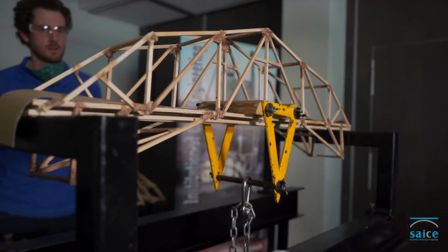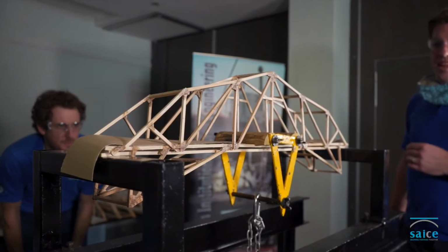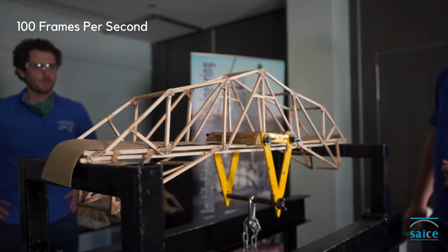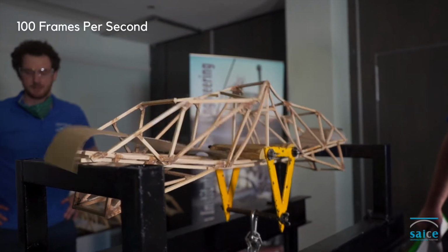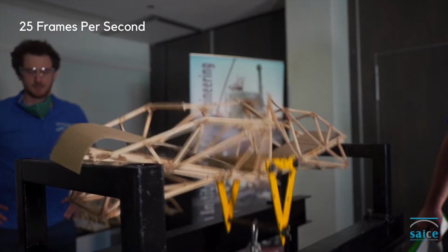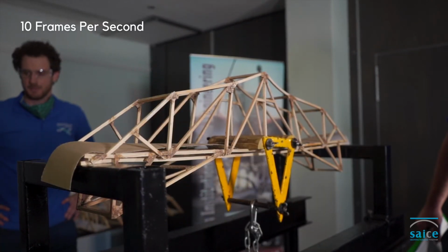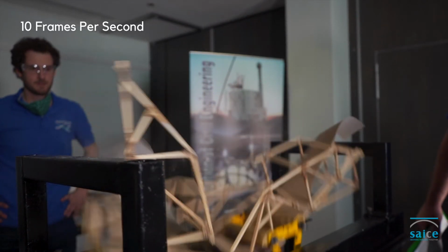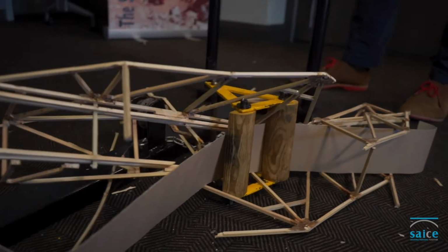Let's start with 5, shall we? Again, you'll see all the compression will go into this top section. Sun Valley, well done, Islamia College.